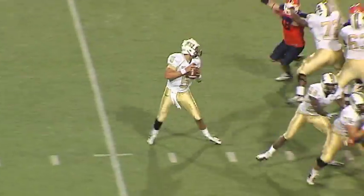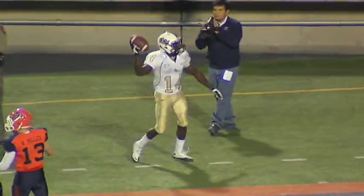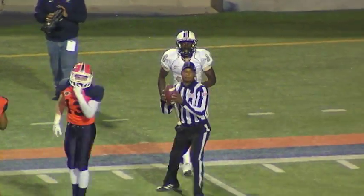Snap to Bortles, back to throw. He looks, pressure comes up, going to step out, roll on the far side. Time is precious, he throws. Pass is going to be caught inside the 15. Oh, what a catch inside the 15-yard line.